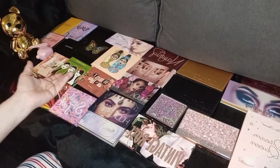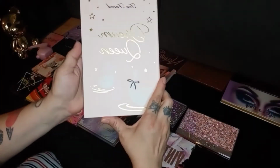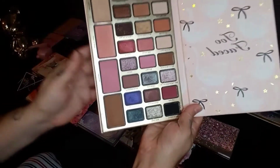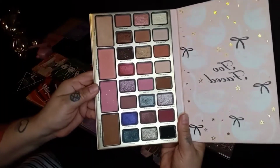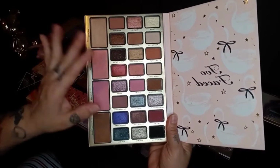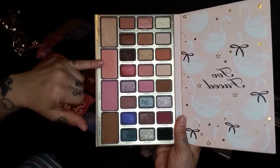I was like, what? Here we have the Too Faced Dream Queen. This is a Christmas collection. And my girly girl, Valencia, gave this to me in a friend mail. I'm going to keep her because I do love many colors and I love the blushes.